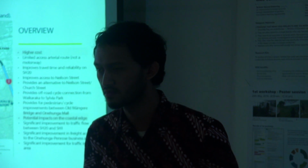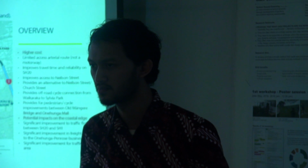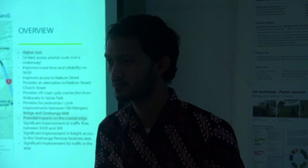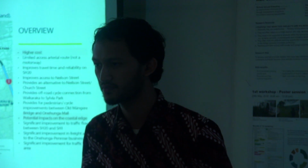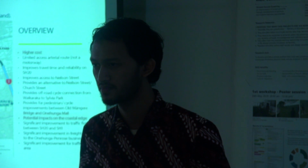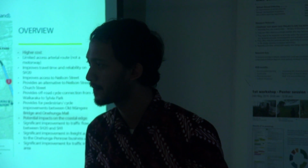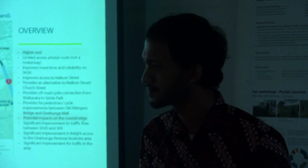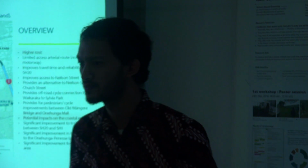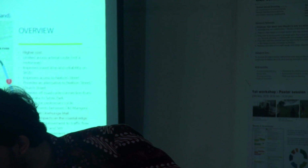But it's not a high end area. So if you're going to be spending a lot of money, you actually want to do it in a high end area to get the best bang for your buck. I would have thought this isn't like Tamaki Drive. Yeah. But I think what he's saying. But I mean, NZTA is spending $2 billion or something doing this thing. Yeah. And so you can use that to leverage other things off it.